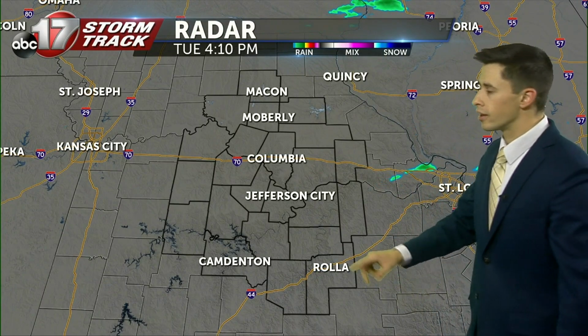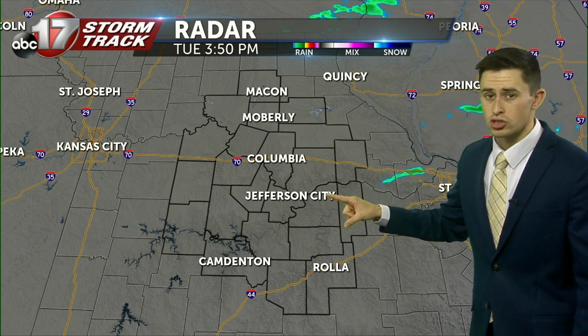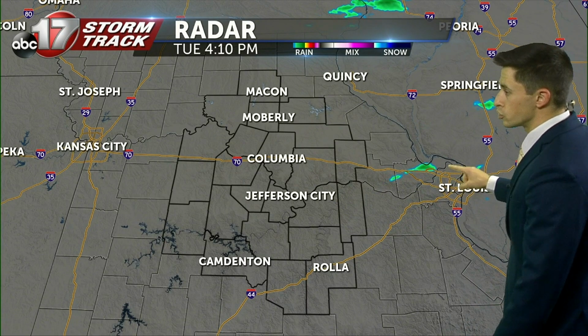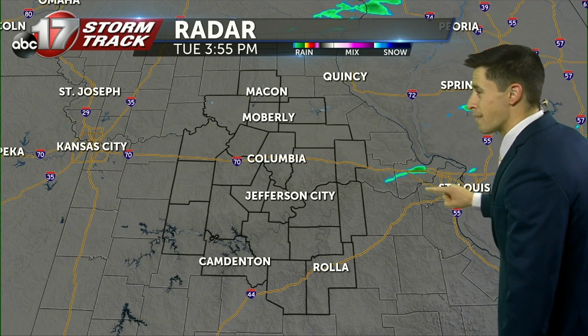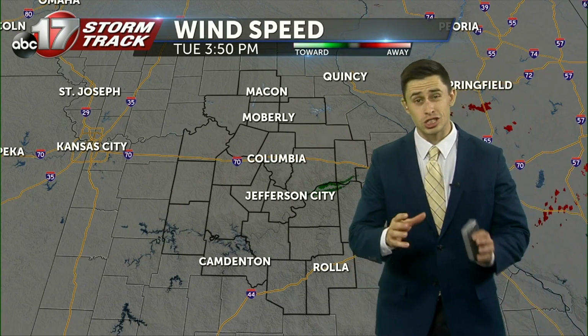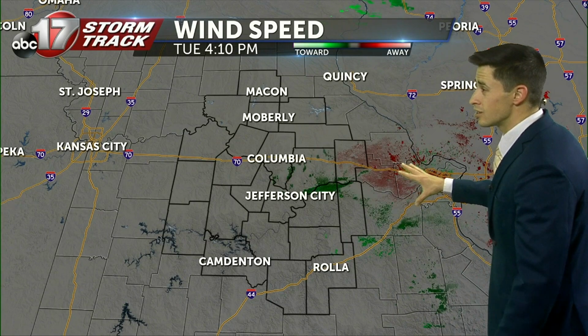Prime example of this is going to be reflectivity. So not seeing too much in terms of precipitation across much of central Missouri, but off towards St. Louis, you're seeing a little bit of green. That's going to be those raindrops reflecting the data back towards the center of that Doppler radar, showing us that there's light drizzle possible.